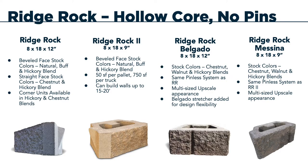Next, we have our Ridge Rock line of hollow core retaining walls. The hollow core units do not require pins to connect. They connect with a lug connector that's on the bottom of each block. We offer four different blocks in the Ridge Rock line. We have the Ridge Rock, which is 8 inches tall by 18 inches wide by 12 inches deep. If you do the math on that, that is 1 square foot per block. So it makes it very easy to estimate how many blocks you need by knowing how many square feet of wall you have.